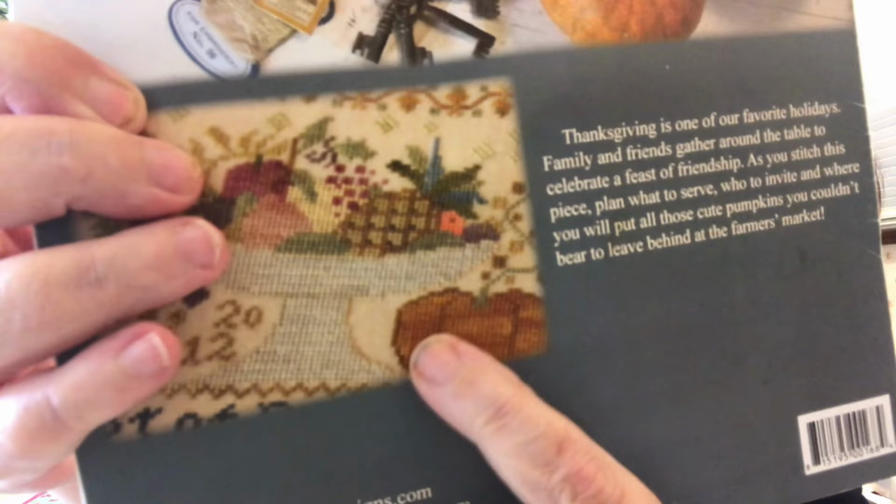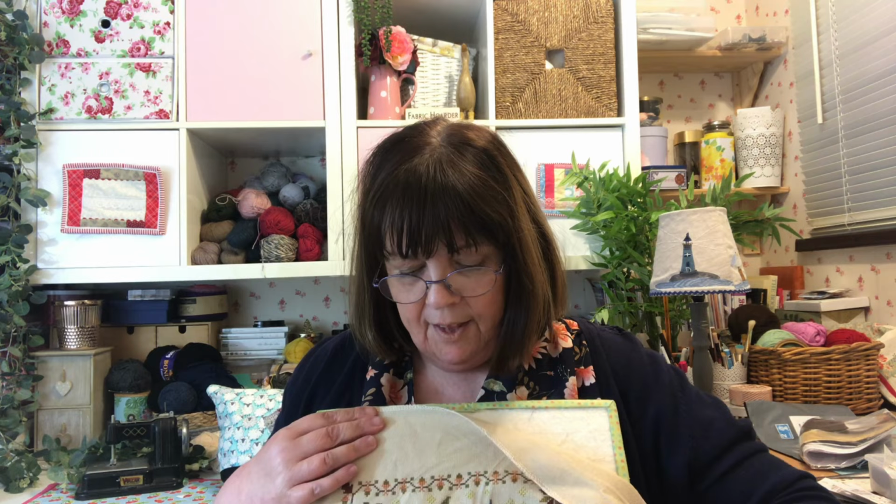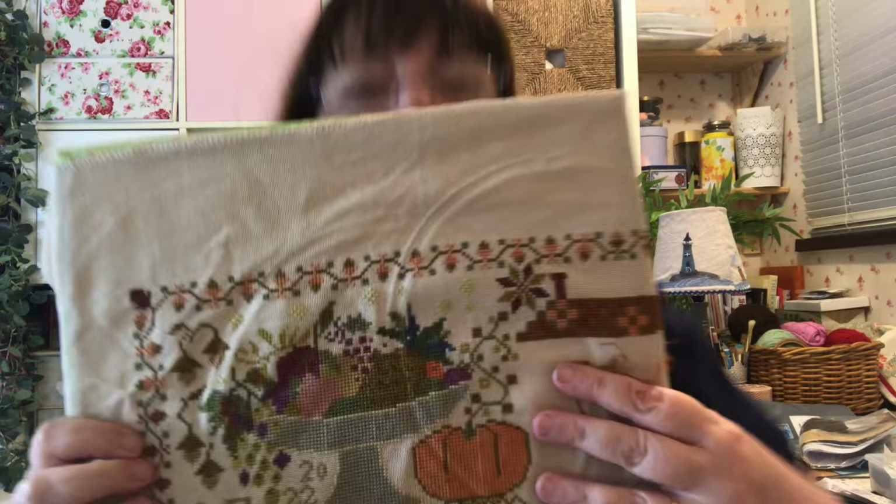If I bring this closer here, you'll see why. You see the pumpkin, can you see the different hues of shade? Because this is DMC, there are no hues. It's just all dyed thread. Well, that's dyed thread, but what I mean to say is there are no variations. So what's happened is my pumpkin there, I think, looks rather flat.